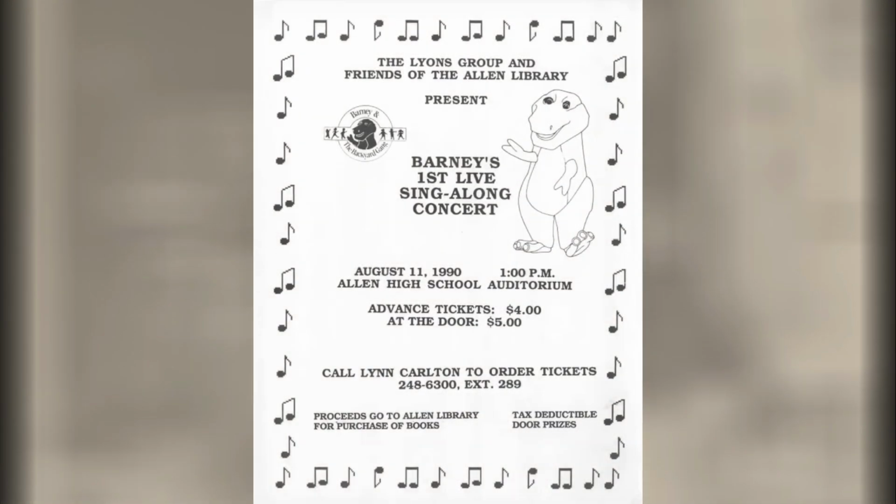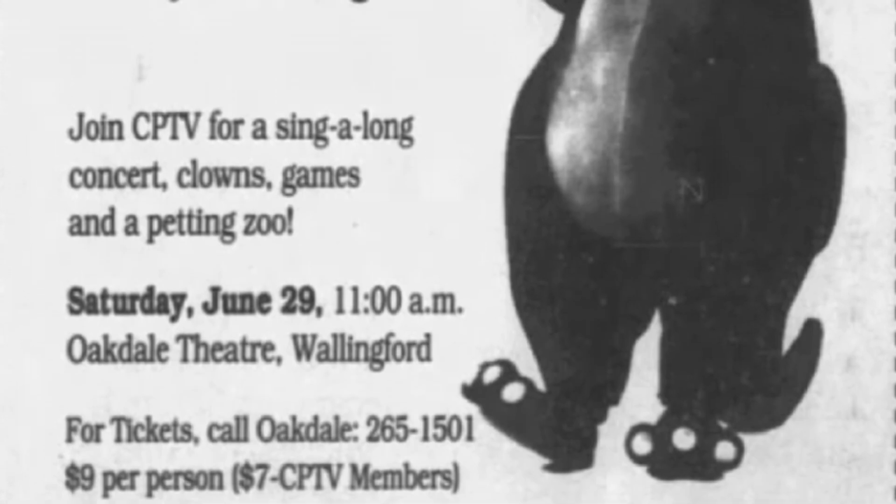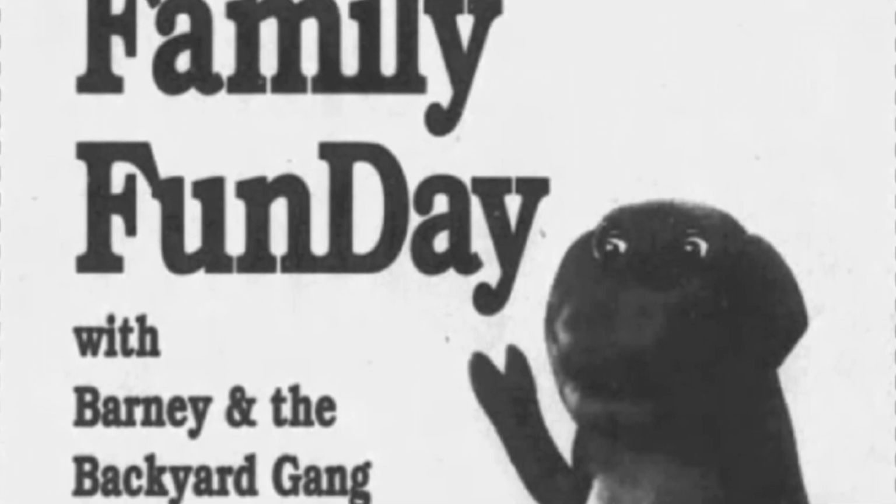What's interesting is that even though he'd be present, on the flyers for some events would either be artwork or a photo of the first Barney instead. It really was a game of chance on whether the correct Barney would appear on the paper or not, as it seemed to be whichever costume was more readily available.